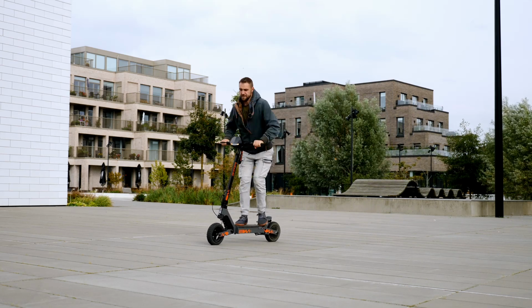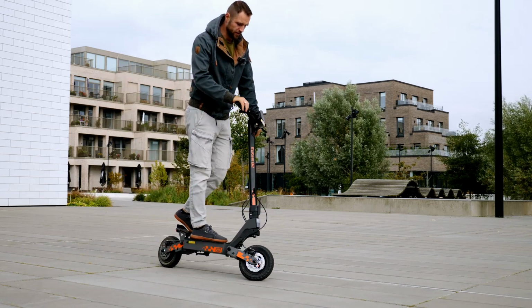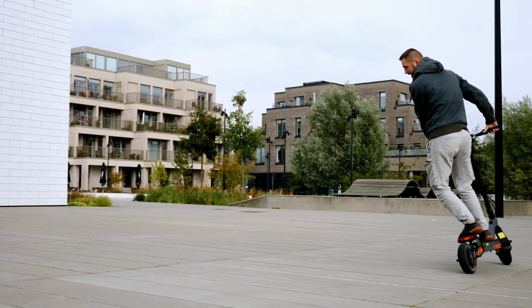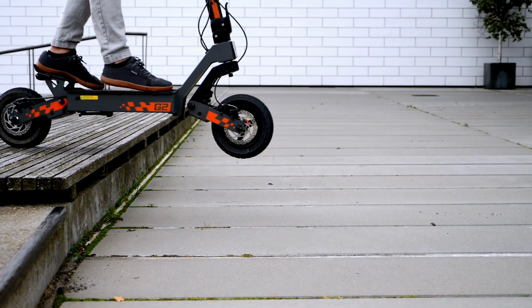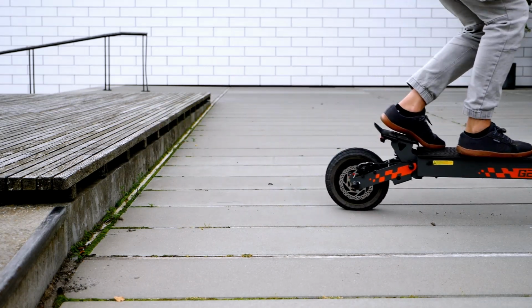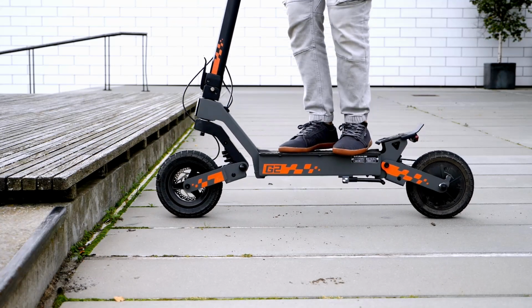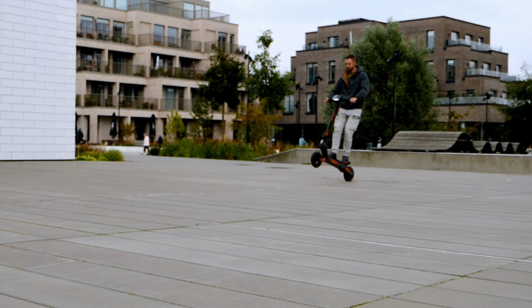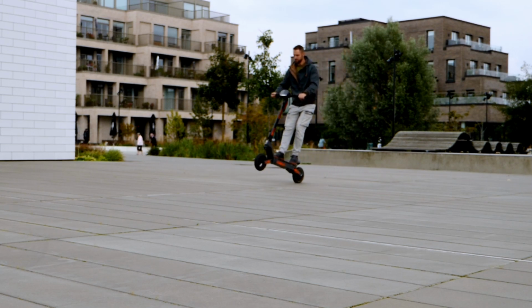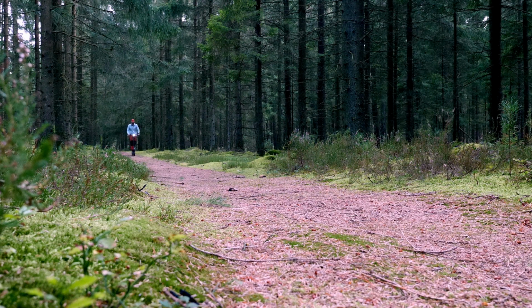The G2 has a ridiculously good front and rear suspension. It's the same as the G4 and other great electrical scooters, and that's on a budget 425 euro scooter. While jumping on the scooter or jumping down the curbs, it doesn't make any sounds.